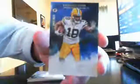Alright, last pack. You got a Jarvis Landry red base, Fitzpatrick base for the Jets, Mike Evans base. Then number 126 out of 150, it's Randall Cobb for your numbered insert.